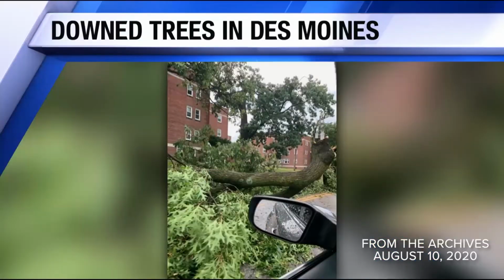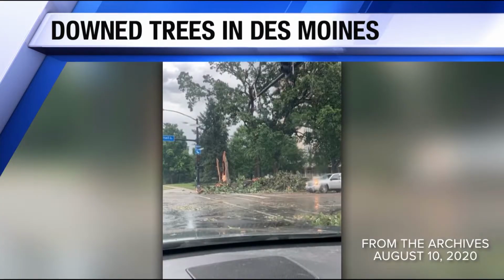This is a pretty widespread event. It, unlike a usual summer storm where one pocket of town or one neighborhood might get harder hit, this looks to be pretty evenly distributed across the whole metro area. And we have some more images to show you from around Des Moines. This is near 42nd and Ingersoll. A lot of old trees there and a big tree down there. Look at the tree trunk there, just split into two, tree limbs and leaves scattered everywhere.